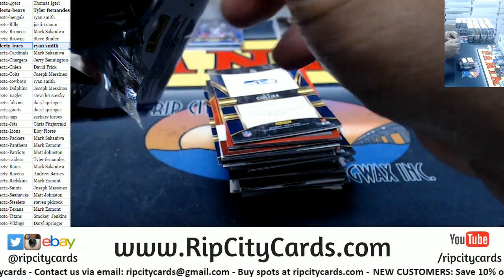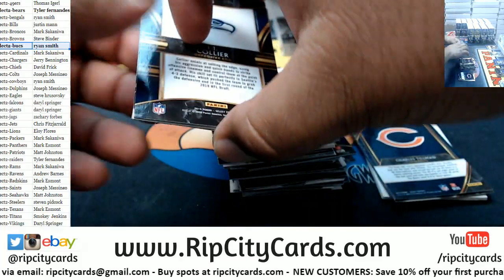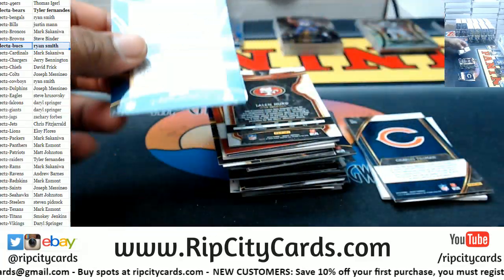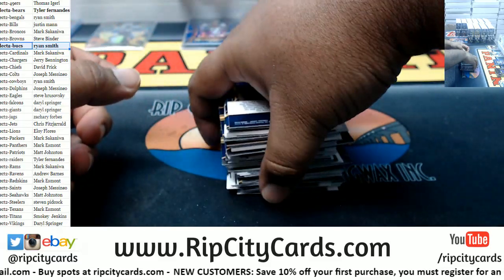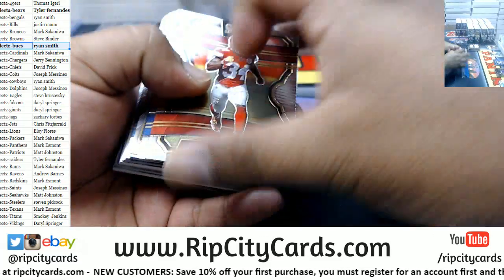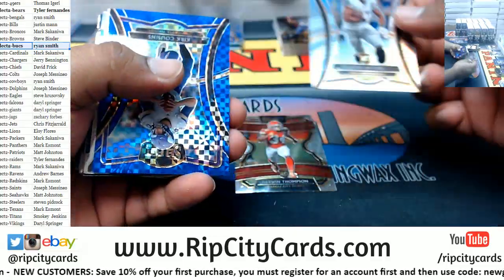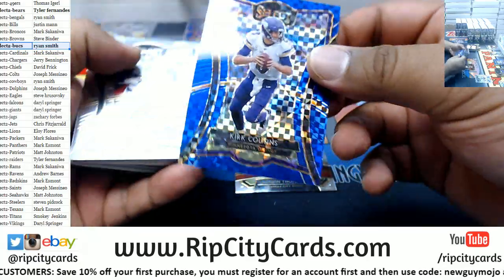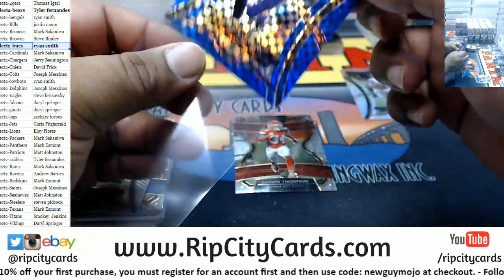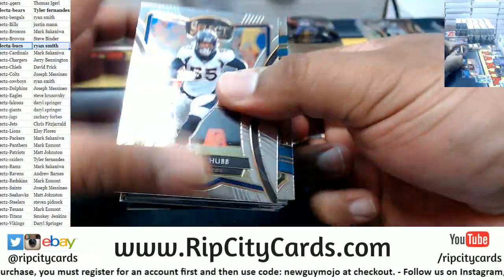See Panini points in there, so let's get them out the way right there. 250 Panini points, gotta give that away. Do that at the end when we do the randoms. Got Kirk Cousins Vikings, that is to 149.